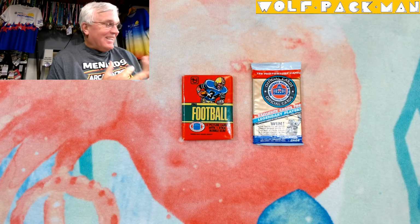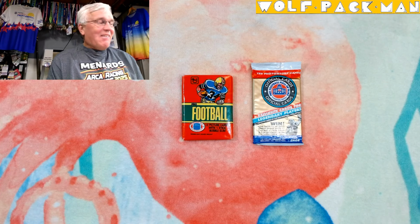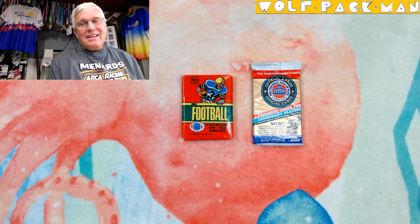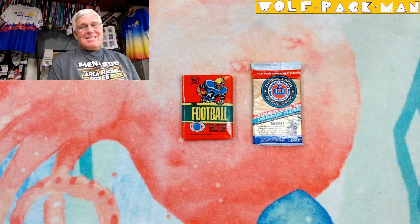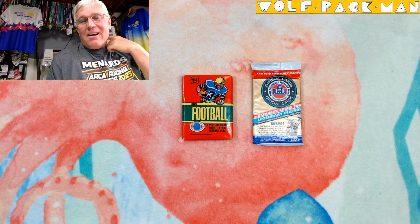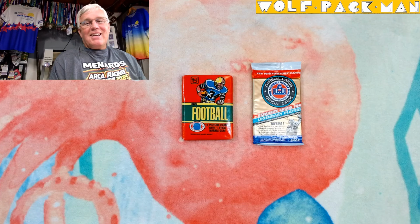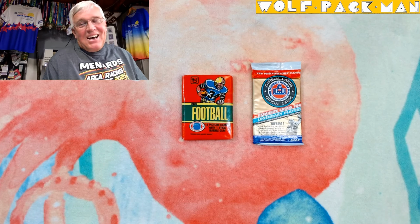Wearing my racing shirt today, so we got a little race action. Although it's not what I'm opening. I don't know that I've ever opened a race car pack, now that I think about it, so shame on me. I do know one time I had an autograph of a NASCAR driver named Dick Trickle, and I just got the autograph because I thought the name Dick Trickle was awesome.